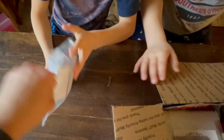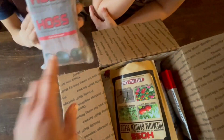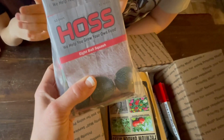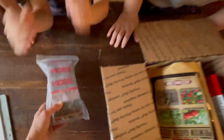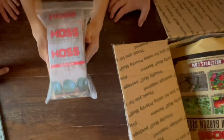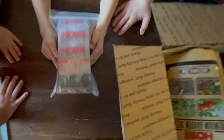All right, what's in this one? We have all of these seeds. Oh, look at, we grew this last year and it was so good. Oh yeah, they should call them bowling ball squashes. We grew them until they were the size of bowling balls. No, they were a little bigger than bowling balls. Were they a little bigger? Mm-hmm. Yeah, we let them get that big. But the 8-ball squash, we love those, so we got those again.